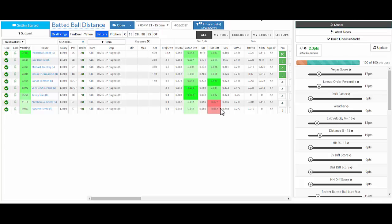So that's about it. The definite take-home point from this is to make sure you're back testing and spending, I don't know, at least 20 or 30% of your research time not looking at the future slate but looking at past ones, generating lineups and fine-tuning the models that you build here at FantasyLabs.